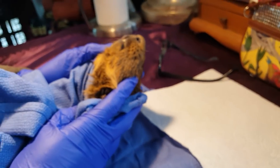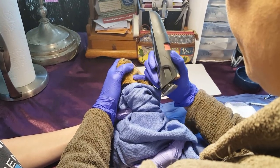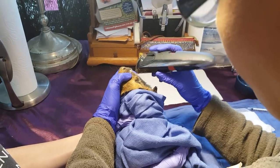So we need to shave it so we can really take a good look. Okay, let's do that now. You want to pause while we shave it? Yeah.